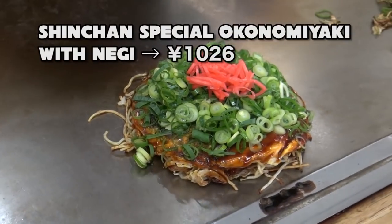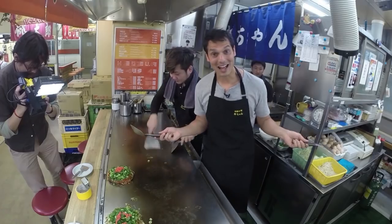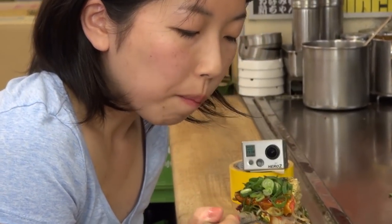A work of art. Hiroshima's okonomiyaki is very different compared to Osaka's. Voila! Osaka mixes it all together like a pancake. Hiroshima's is layered, offering a more complex taste. What do the locals think of okonomiyaki? Oishii? We love, of course, a lot of veggies, and we love the sauce on it. There's a lot of taste in our mouth. Is it fun? It is fun. Cooking is fun, eating fun.